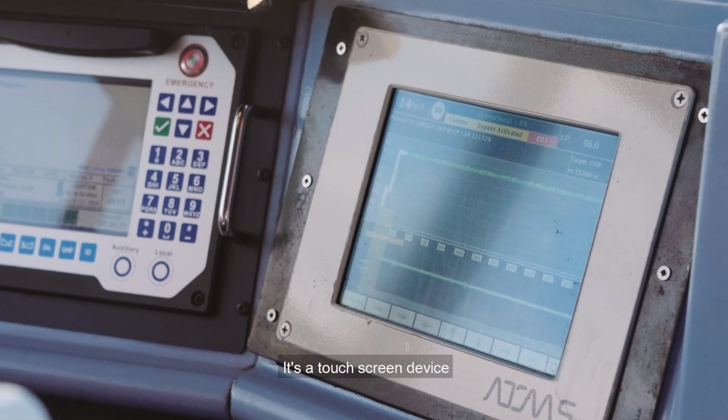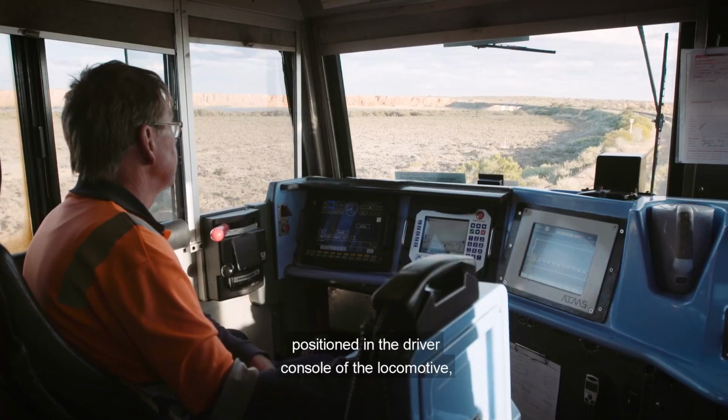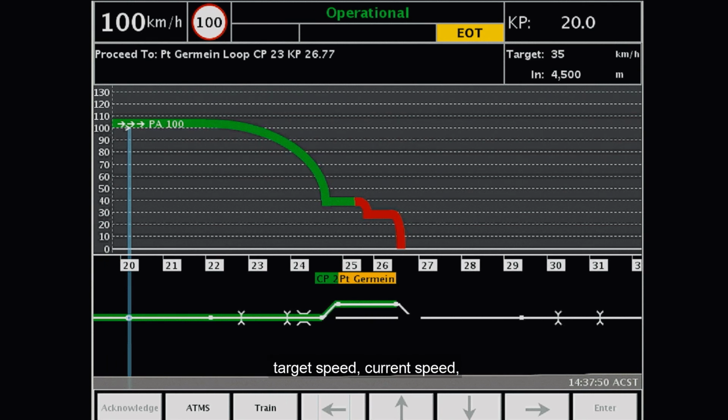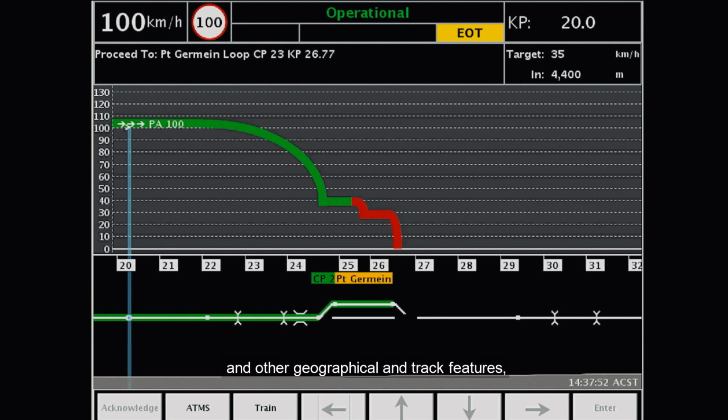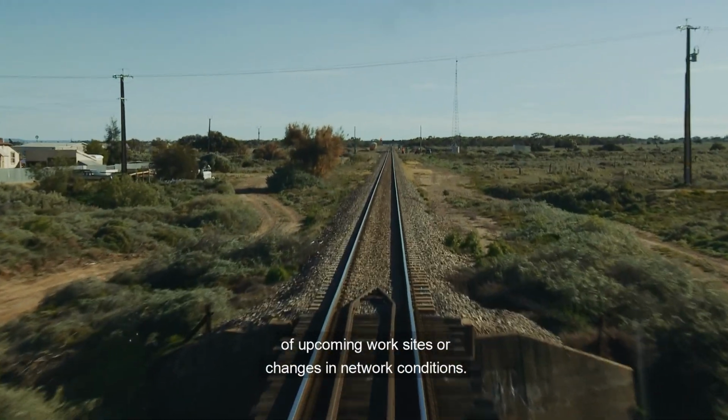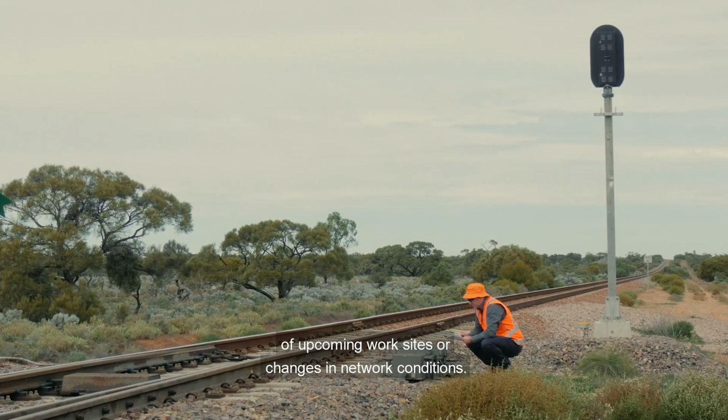It's a touchscreen device positioned in the driver console of the locomotive, providing the driver with information regarding the train's movement authority, target speed, current speed, and other geographical and track features, as well as enhancing situational awareness of upcoming work sites or changes in network conditions.